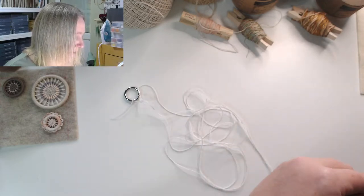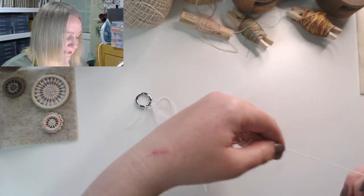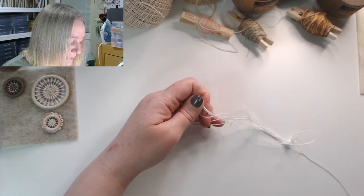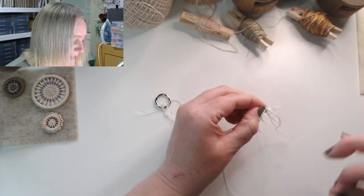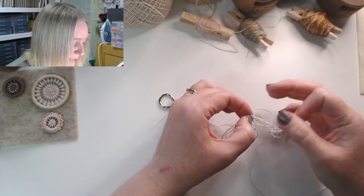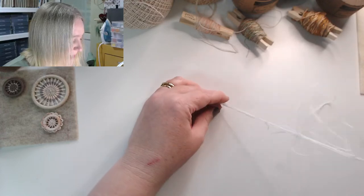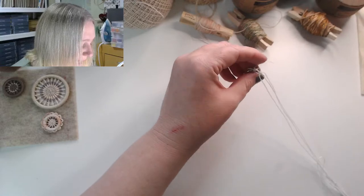So if you are already thinking there's no way I'm making one of those because even Rebecca can't do it, please don't worry. I have chosen the wrong thread here to demonstrate this with. So this is the cause of all of my woes. I may just abandon this thread because it's not working for me. That is what I'm going to do.